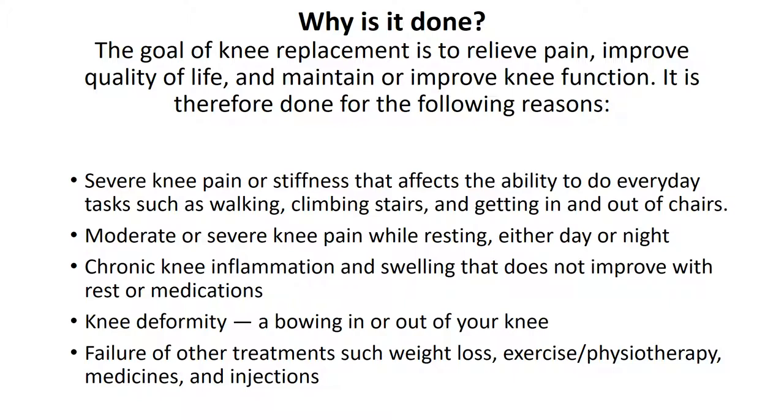moderate or severe knee pain while resting, either day or night; chronic knee inflammation and swelling that does not improve with rest or medications; knee deformity, a bowing in or out of your knee; failure of other treatments such as weight loss, exercise or physiotherapy, medicines and injections.